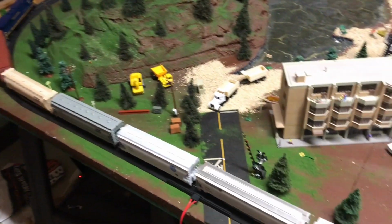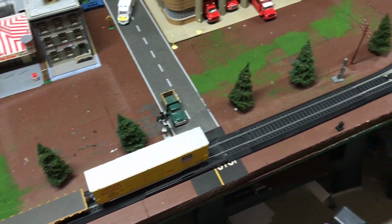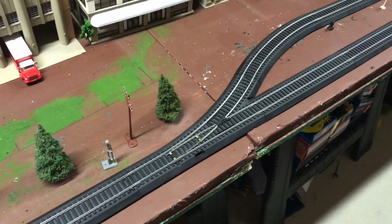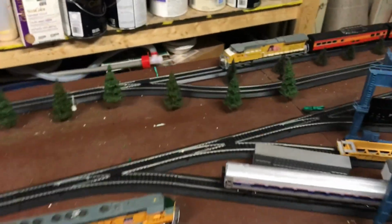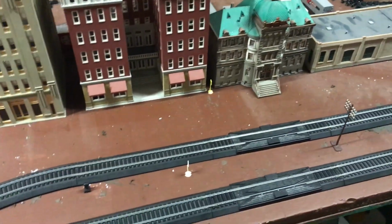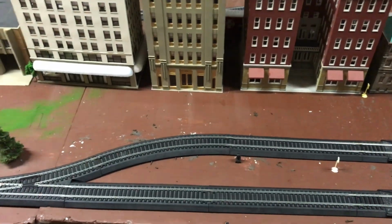So first of all, as you can see, there's just one single main line around almost the entire layout, except for here. The siding, or track 2, I guess we can call it, comes in right here, and then it exits right back there. So it's pretty short. It's mainly a passing track. Well, that's what a siding is mainly used for, and Amtrak storage / loading passengers. So that's the first main change.